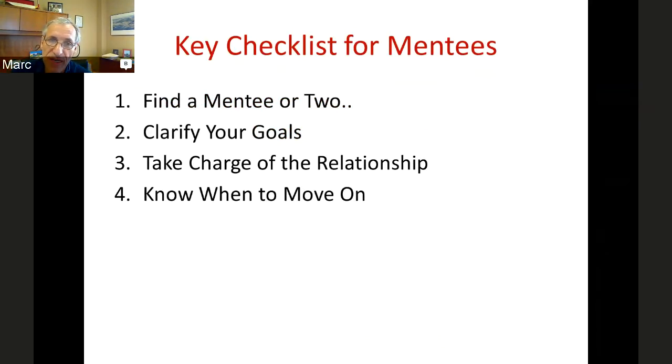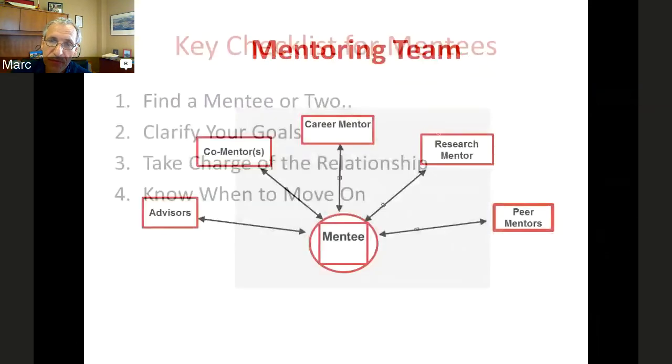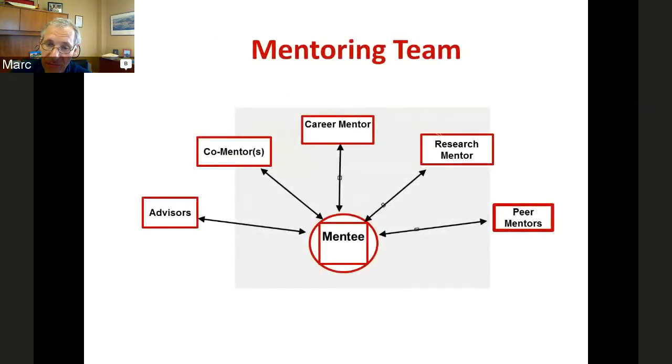So let's talk about finding a mentor or two. As I mentioned, nowadays, a lot of mentees are actually requiring a team of mentors. There is the main research mentor that's helping with the experimental design. There's the career mentor that's really helping with career development and promotion. You often have co-mentors that might relate to some areas of the research. There's peer mentoring, which is very important.